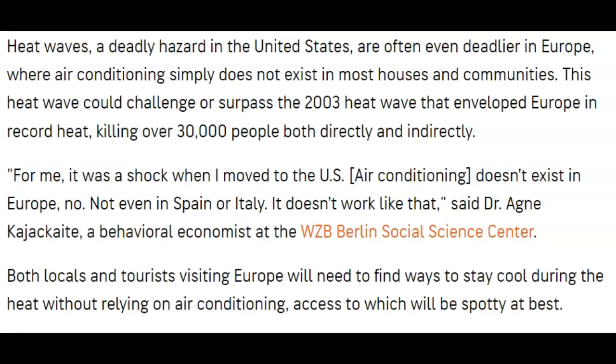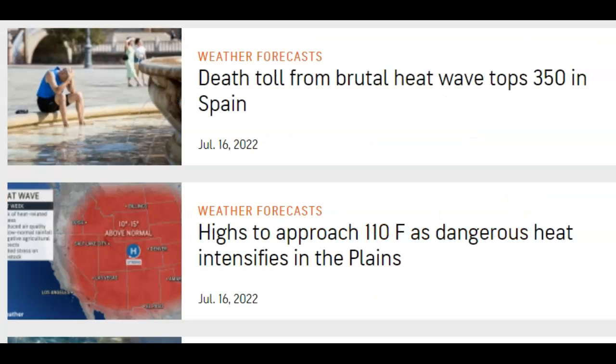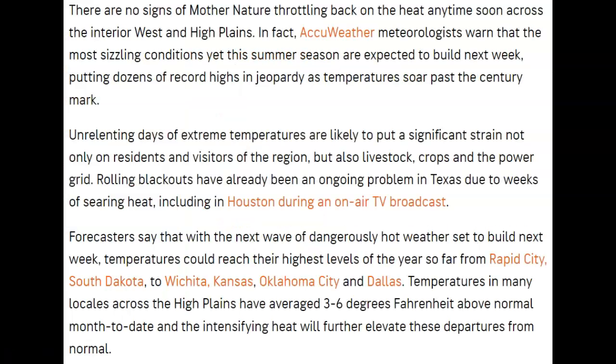Here in the U.S., especially the southern half, we're used to it a lot more than you guys are, but this is going to be tough. You're going to have to find ways to stay cool, check in on the elderly and the handicapped, and look at some of the headlines. Death toll from brutal heat wave tops 350 already in Spain, July 16th today. Highs to approach 110 degrees Fahrenheit as dangerous heat intensifies in the plains. So there's a lot of people in trouble.